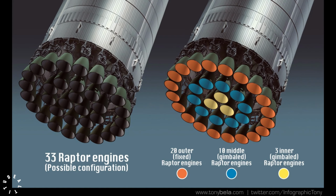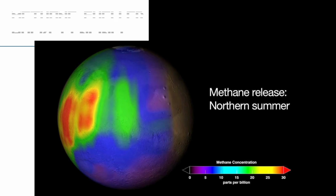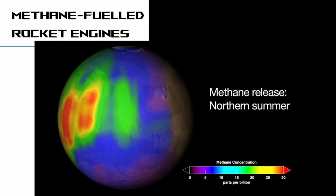SpaceX has stated they aim to achieve a per-unit production cost of $250,000 upon starting mass production. With regards to development, in November 2012, Musk announced that SpaceX was working on methane-fueled rocket engines, that Raptor would be methane-based, and that methane would fuel the grandiose Mars colonization effort.